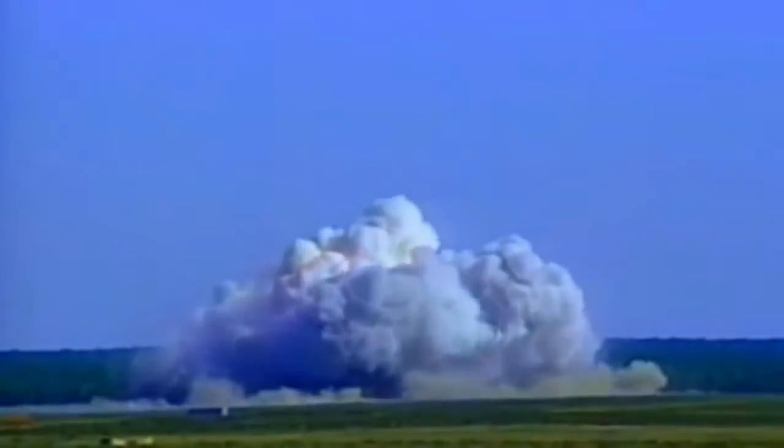Good job. Drop one of these and you can take out a large amount of a target in one big explosion, one big boom. And that's what it does, and does very, very well.